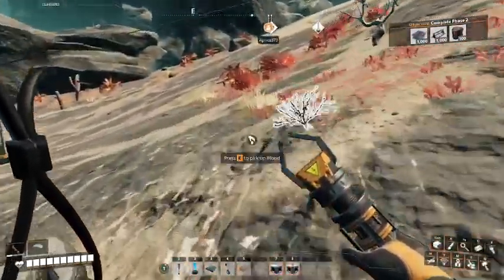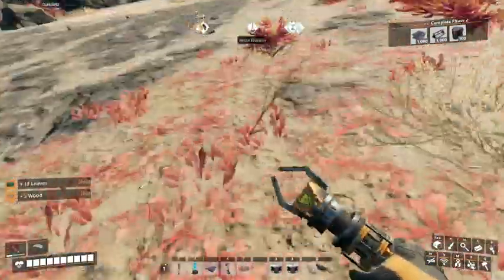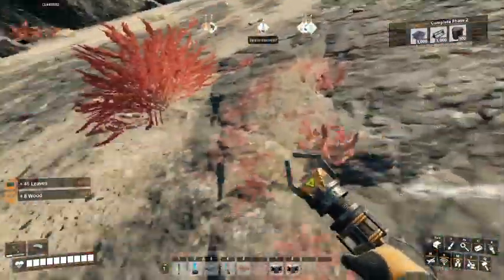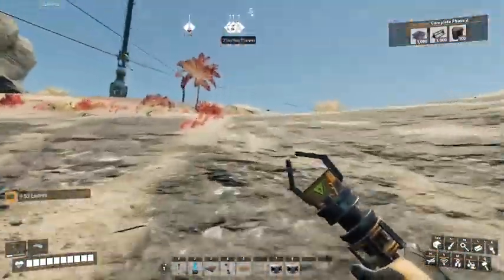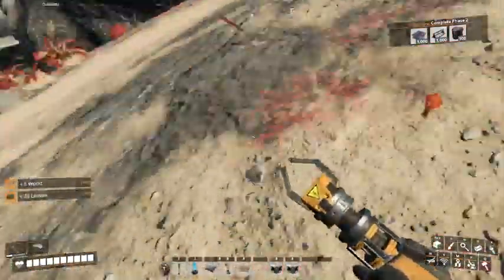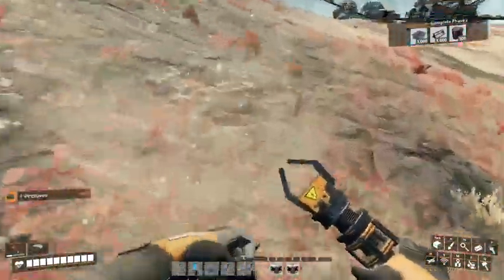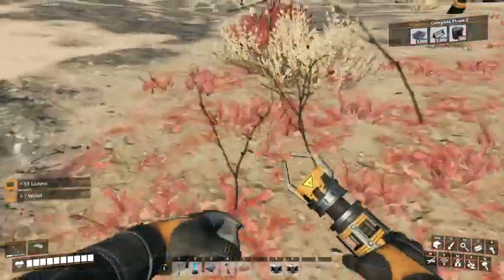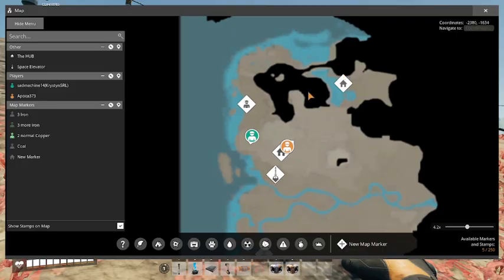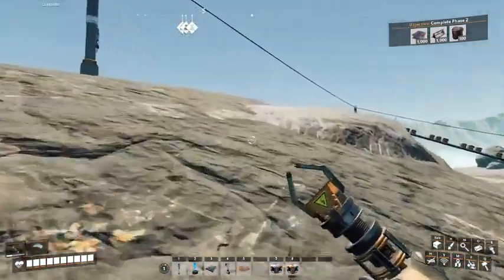Okay, so now we don't have enough. I'm not gonna be able to do much because we don't have enough sulfur. Oh, do we have a sulfur? But I just learned black powder. Oh, I can't learn black powder. There's a sulfur node not super far away. I'm making a marker. Over there? Northwest? Northeast, I mean.